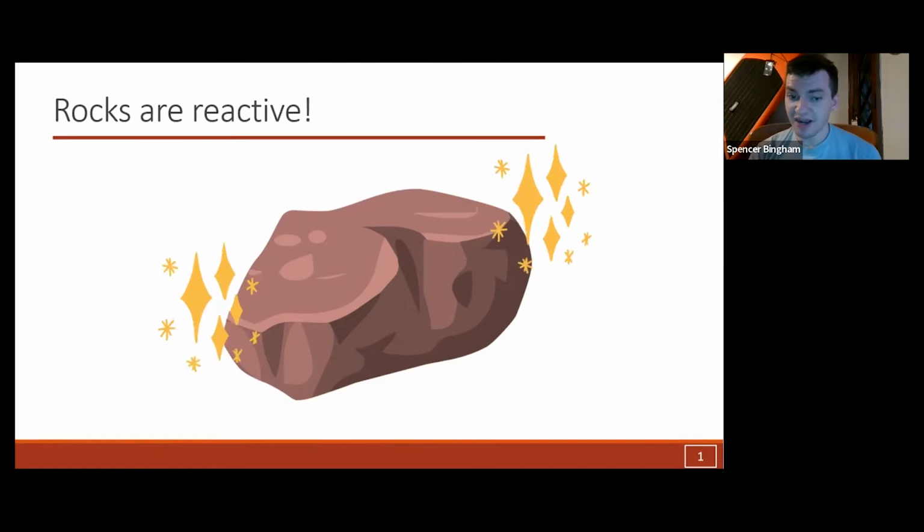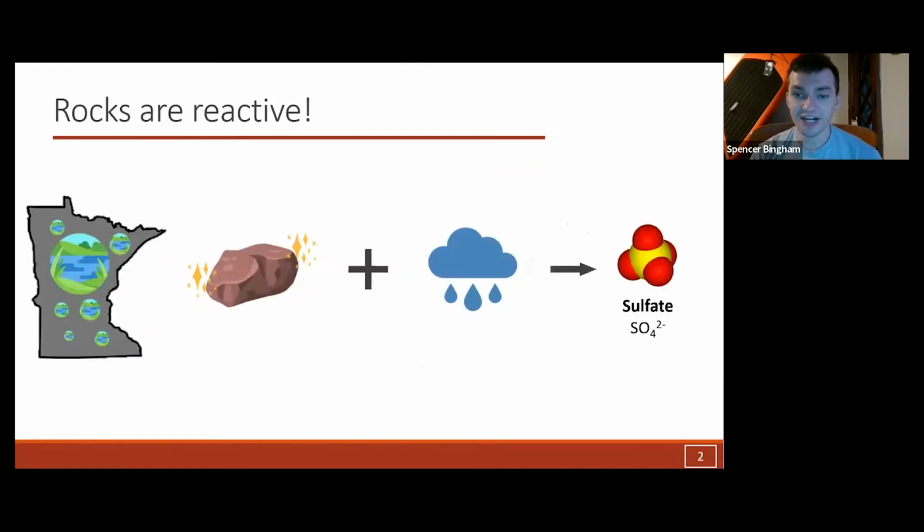But as much as these rocks are helpful, they can also hurt us. When we bring these rocks and minerals up to the surface of the Earth, they can react with air and water to form sulfate. Now, sulfate is a pretty common chemical that's found all over the place and it isn't considered particularly dangerous. It just flows around with the rainwater and ends up in Minnesota's many, many lakes, streams, and rivers.